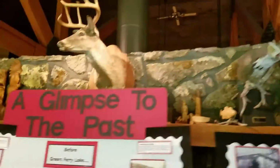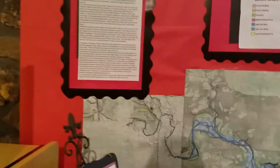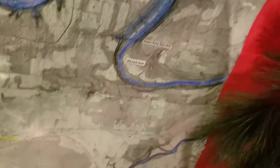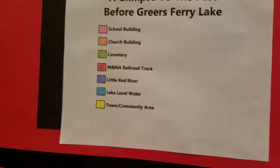But one last thing I wanted to show you was this map. This is actually pretty neat. It's got from Clinton all the way across over to where we're at right now, which is, let me see if I can find it again. I found it earlier. Greers Ferry Dam area, JFK. We're off over here. But you can probably see some of the spots here, the green and pink areas marked. And here's the key if you're up here in this area.